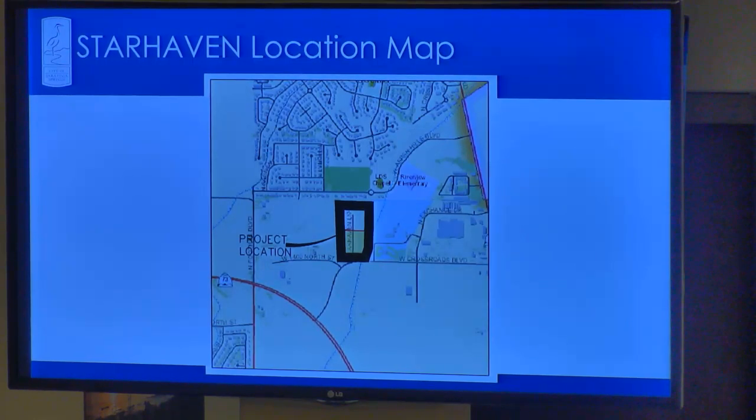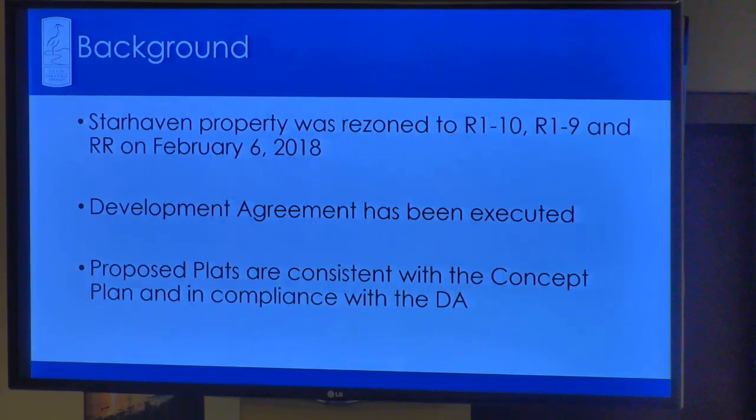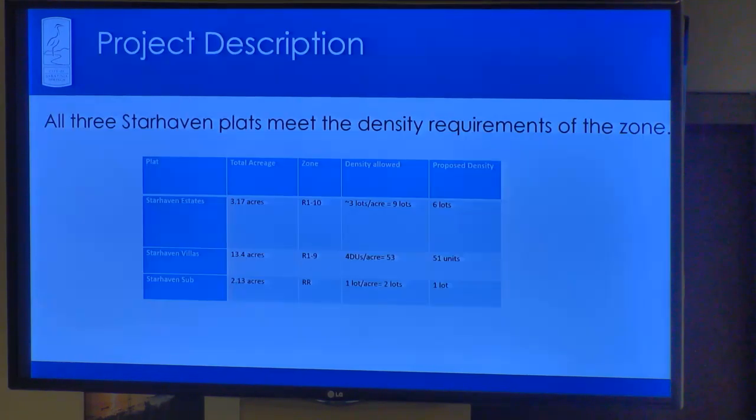So on the location map, it's off of Crossroads Boulevard. I think you are all pretty familiar with its location. There are 2 other projects which are adjacent, which are also moving forward toward construction. And so we're hoping that all the roads and infrastructure will all hook up at about the same time. So it was rezoned to R110, R19, and rural residential in February last year. There was a development agreement, and it has been executed. And the proposed plats are consistent with the concept plan and in compliance with the development agreement.